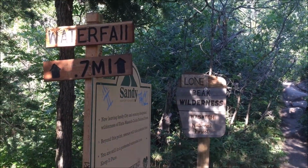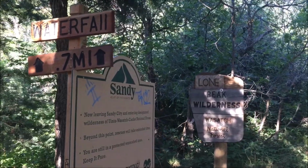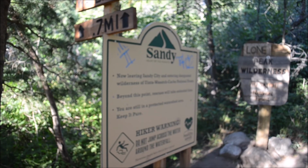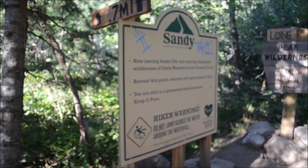So the waterfall is 0.7. This is the lower fall. There is another sign that we passed down the trail that says waterfall 9 miles. That is the upper falls. There is another fall and reservoir at the top. It's about a 10-mile hike up to the reservoir and upper falls, and we're not doing that. We're just going to the lower falls.